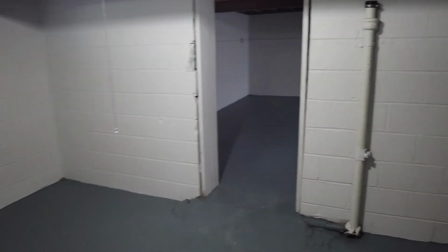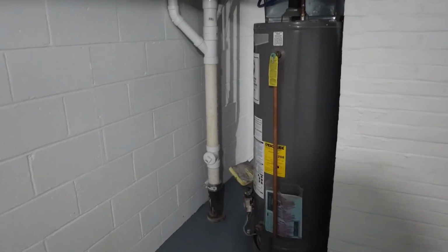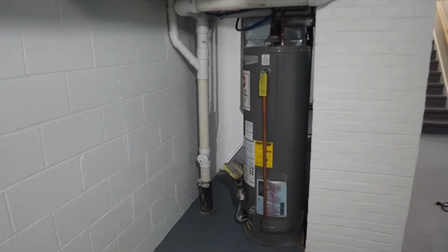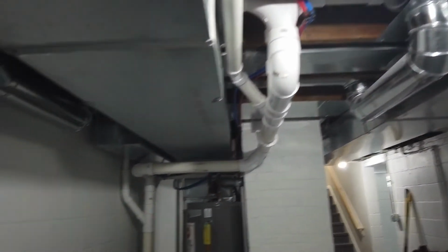Now further back here, you're going to have your hot water tank, and that is also new. And then as you can see to the plumbing to the left, all of it is newer, so most of the house is all new plumbing as well, and you can see some PEX lines, so you don't have to deal with copper or anything.